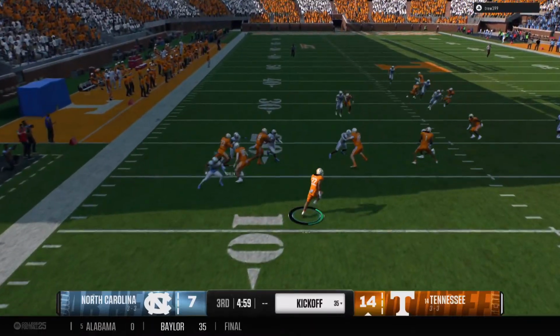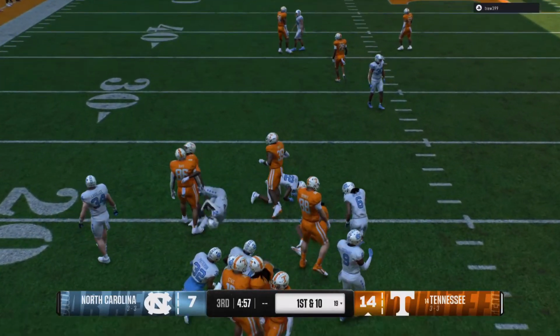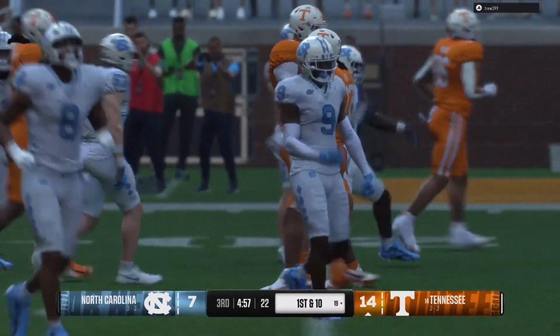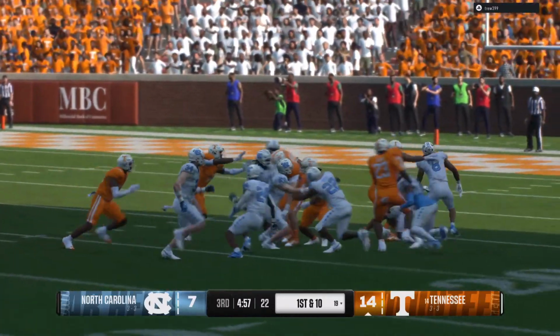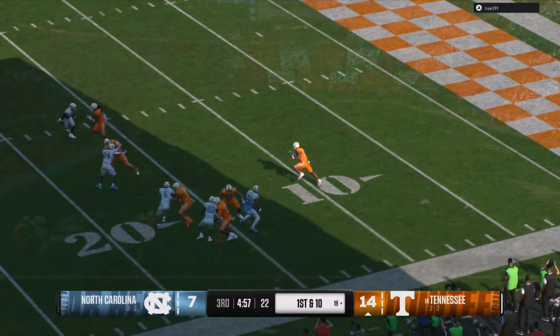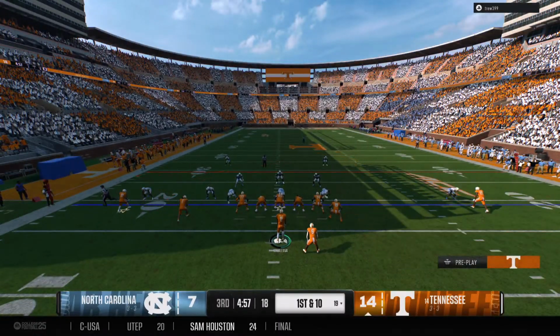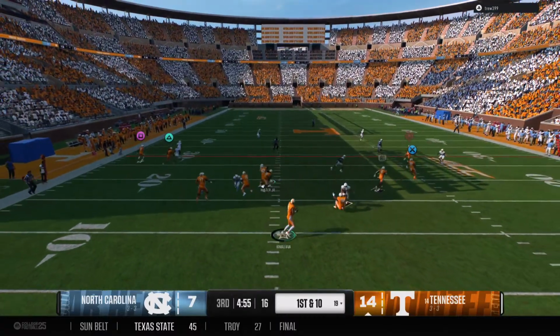Looking for those open spaces and opportunities. Really disciplined job by the coverage unit to get down there and make the stop at the 19. Tennessee ready to go to work, the Big Orange offense on the field. As they get ready to start this third quarter, think how big the lead might be if they'd taken care of the ball.